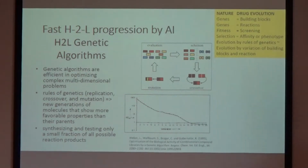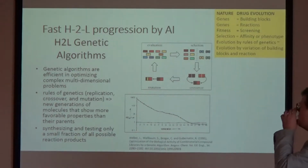And the typical size of the generation was 20 compounds, so 20 compounds per generation, and you see how the average IC50s of the generation are improving from generation to generation. So if you make the calculation, then we can see that we are coming to a minimum after 20 different cycles.